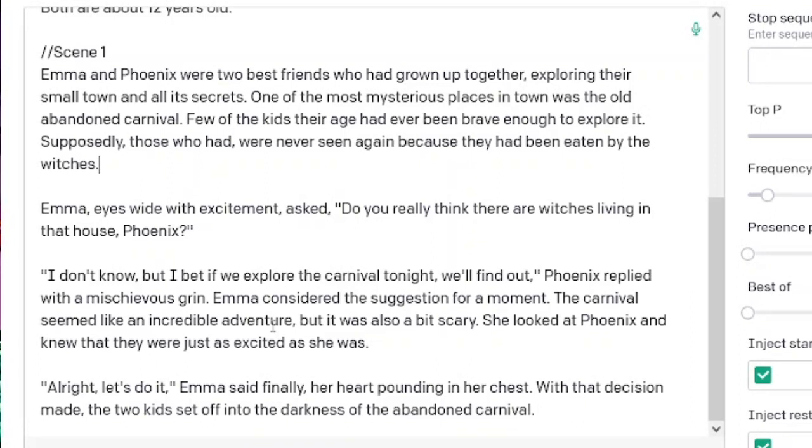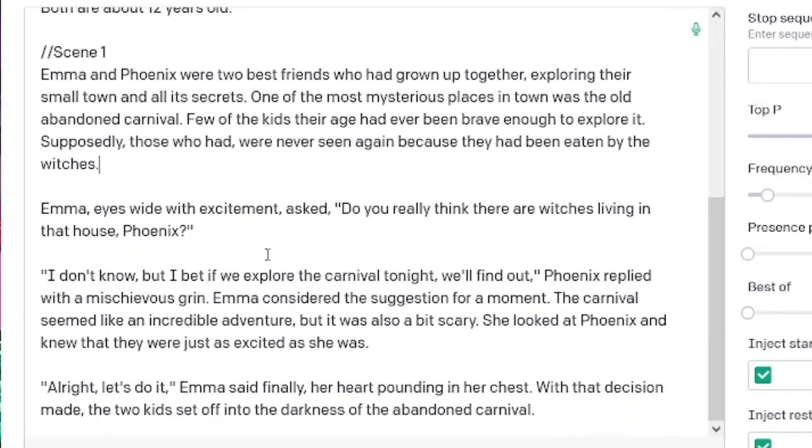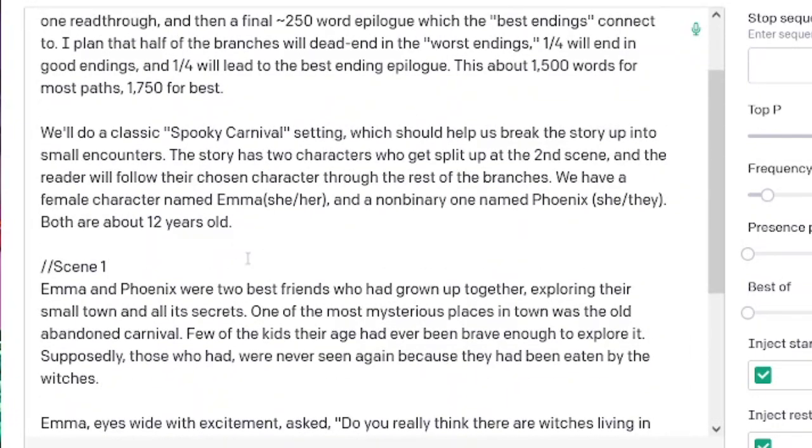Alright, let's do it. So I guess this is the first thing we'll do. Da Vinci, please expand on... Please rewrite and expand on this scene.